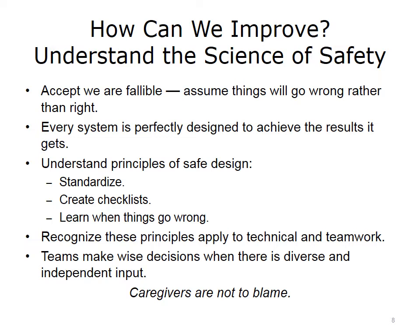Second principle is understanding that every system is perfectly designed to achieve the results it gets. That is, it's not workers who are to blame largely when mistakes happen. It's the system. Third is I want you to understand some basic principles of safe design. Now, we'll go into these principles in much more detail in future classes on human factors, but the three principles that I want you to take home are first, standardize care whenever you can, create checklists or independent checks for things that are important, and learn, don't just recover, when things go wrong.